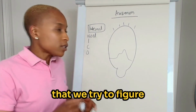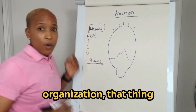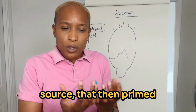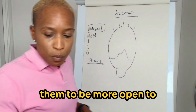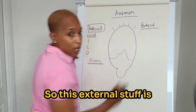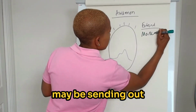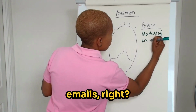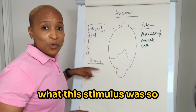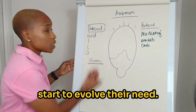So it's really important that we try to figure out what was the stimulus inside their organization, that thing that created that new information for them, that acted as the source that then primed them to be more open to external stimuli, right? This external stuff is coming from our input. We've got things like marketing that may be sending out campaigns and messages. We've got our emails, right? We've got our calls. But we need to understand what this stimulus was so that we can become much more relevant to that context in helping them understand how they start to evolve their need.